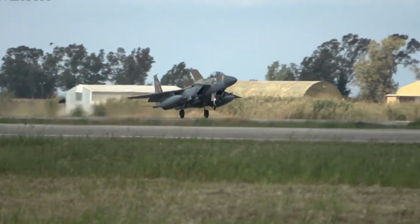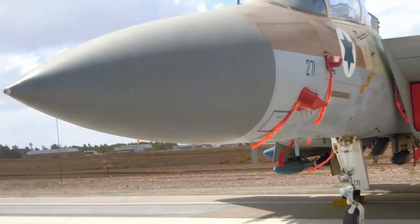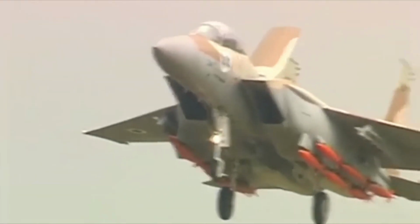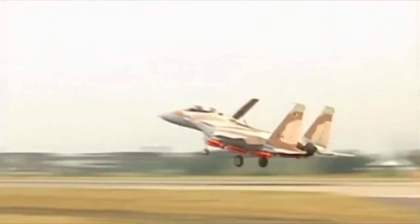The main reason these F-15Is were procured was to give Israel the ability to strike targets deep inside countries without conducting half a dozen mid-air refuelings. The F-15I has enough fuel to carry a significant weapon load and strike targets inside Iran with just a single mid-air refueling.